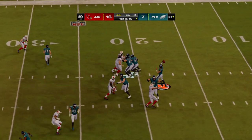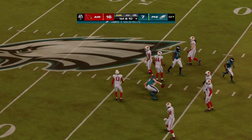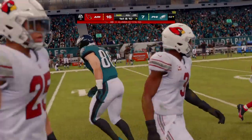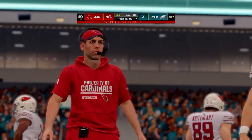They'll come out throwing here to start the drive. He finds his tight end, Goddard. That's complete. And they get him down, but not before he takes it across the 40-yard line. An excellent way to start the drive there, 18 yards.